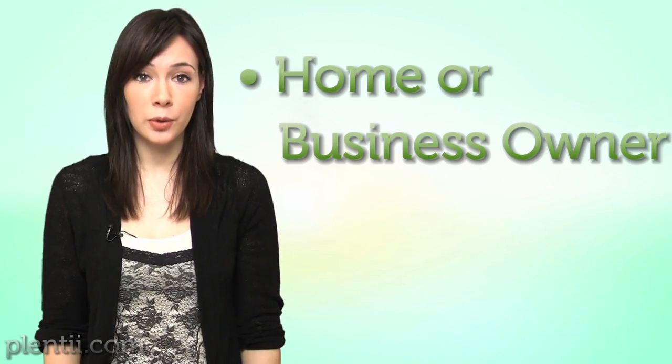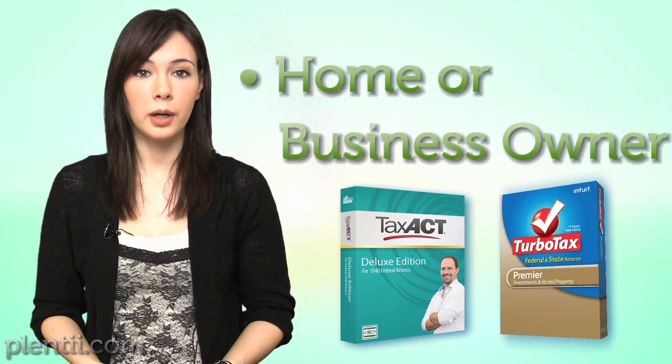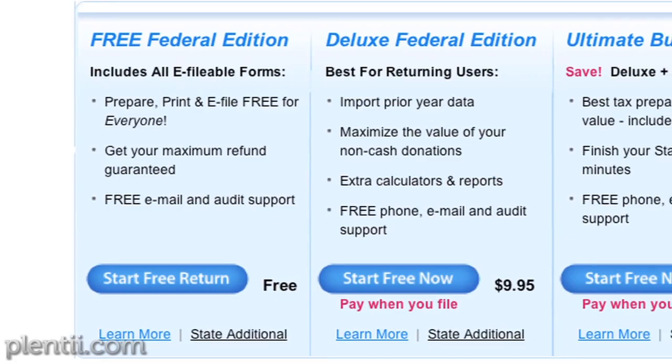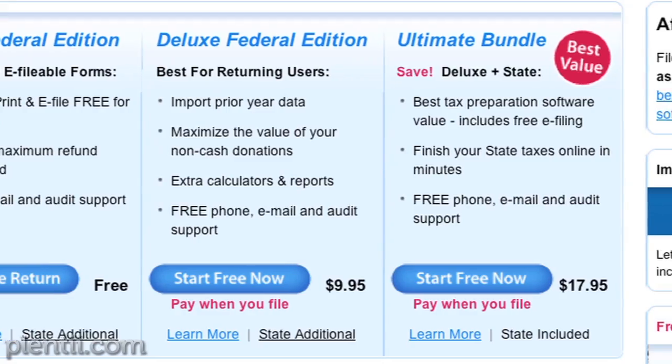However, if your taxes are more complicated, say if you're a home or business owner, you should consider purchasing a deluxe version of online tax software. But that can be affordable too. TaxAct, for example, offers software with more comprehensive tools for just $9.95 or $17.95, depending on your exact needs. So find the software you like and file away.